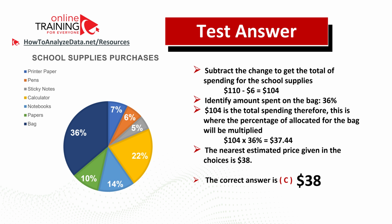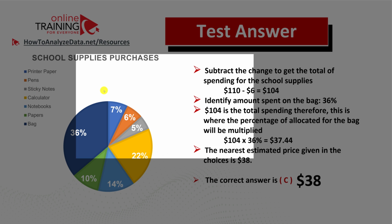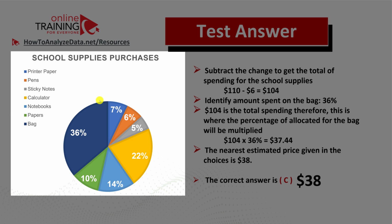To solve this challenge, the first thing we need to do is calculate the total amount spent. And we do it by subtracting 6 from 110, which gives us $104. This is the total amount spent. In the next step, let's take a look at how much money was actually spent on the bag. A pie chart typically represents 100%, and you see 36% allocated for the bag because it's represented by the dark blue color.